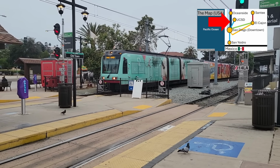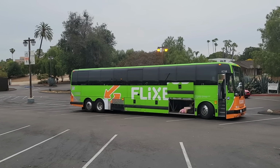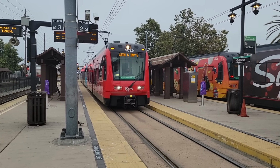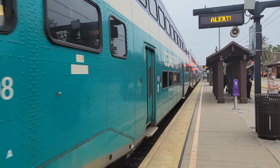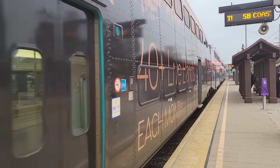I began my visit to the region at the Old Town Transit Center north of San Diego, where I got off my overnight Flixbus. This station serves the green and blue lines of the San Diego Trolley, Amtrak's Pacific Surfliner, and the Coaster Commuter Rail, which I was here to ride. The Blue Line hadn't yet reached here when I filmed this, so going to San Ysidro was a 2-seat trip.